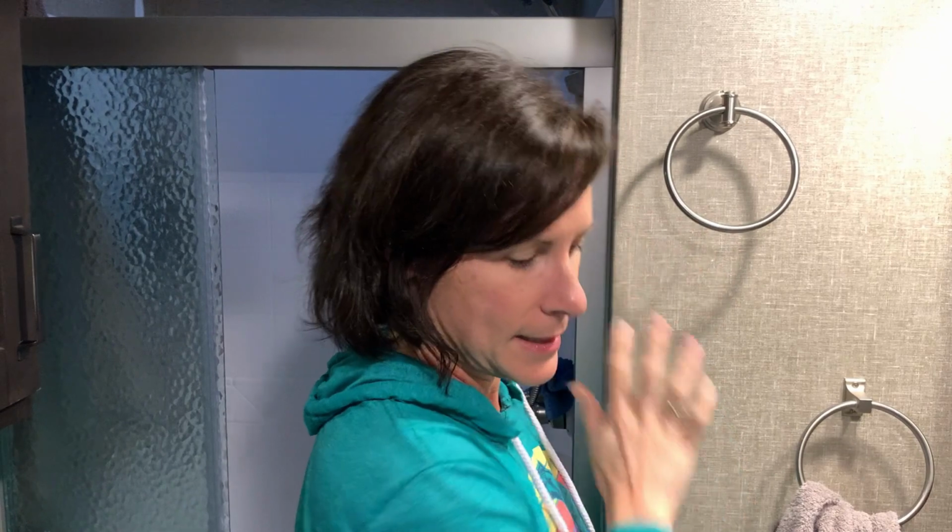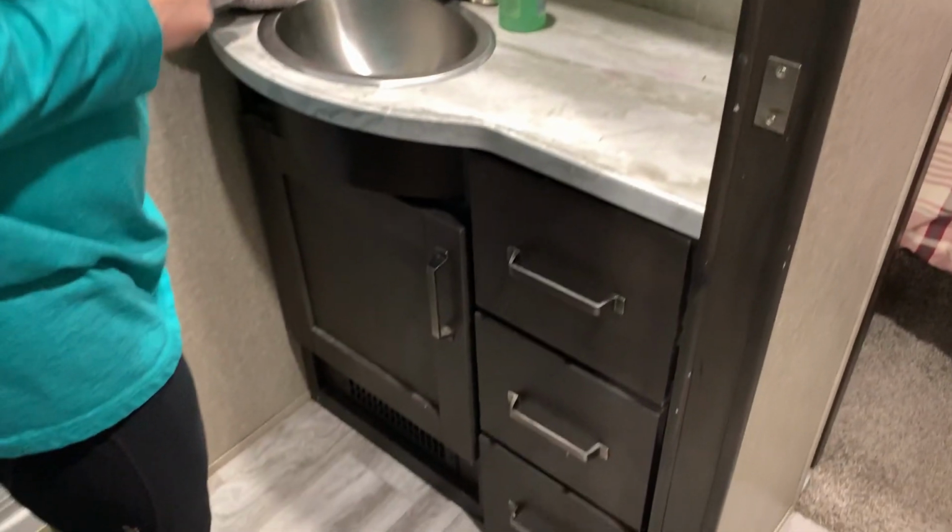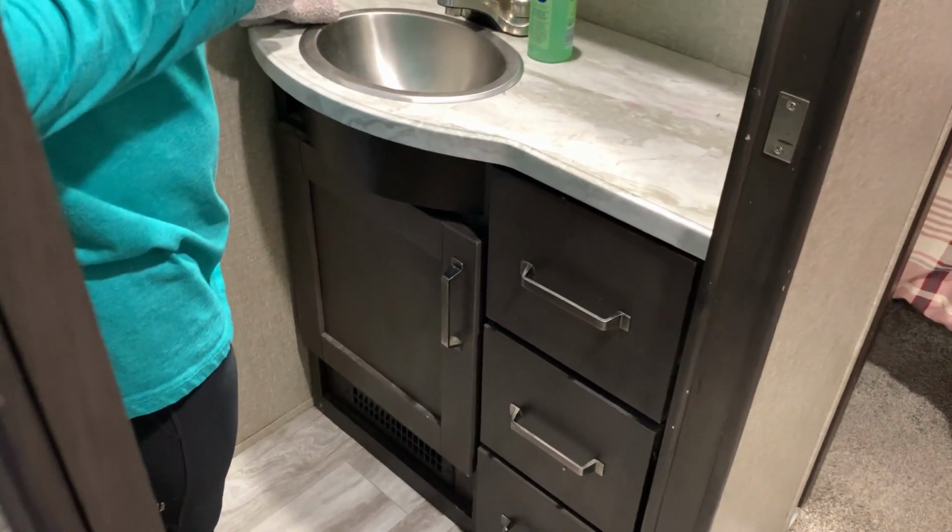So I'd say bathroom, got tons of storage here. I think the bathroom is really good except for that little towel bar problem. What I think's a problem. But we make it work, right? You're never going to find a perfect rig. All right, on to the bedroom.